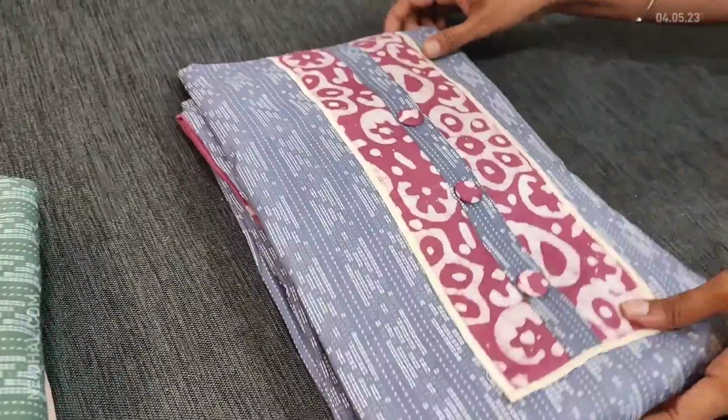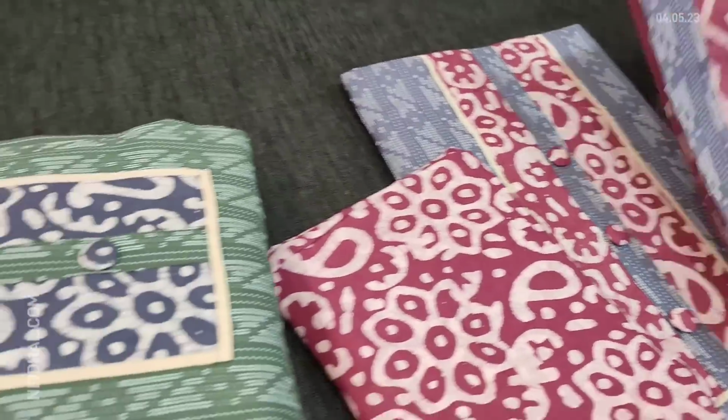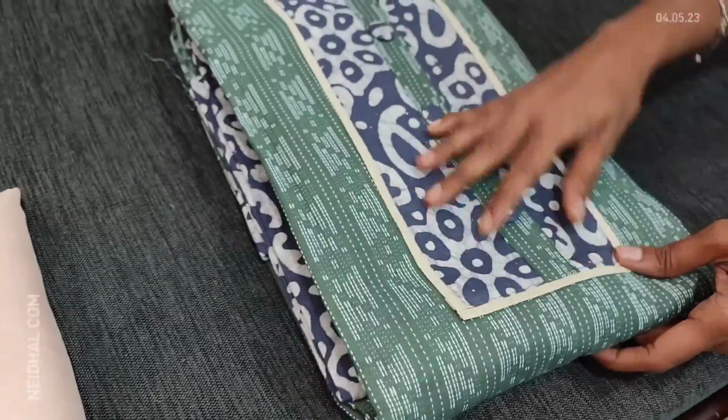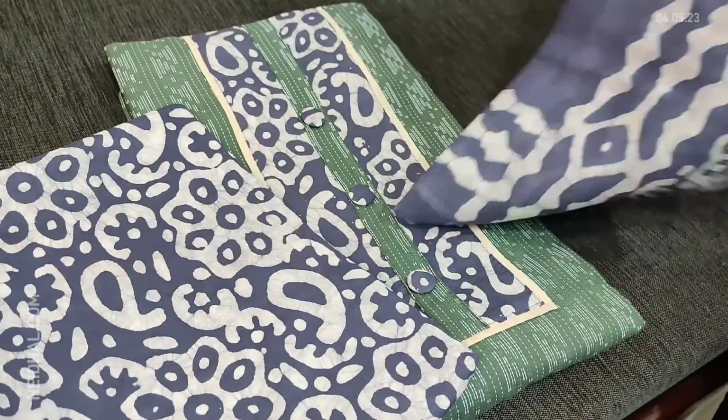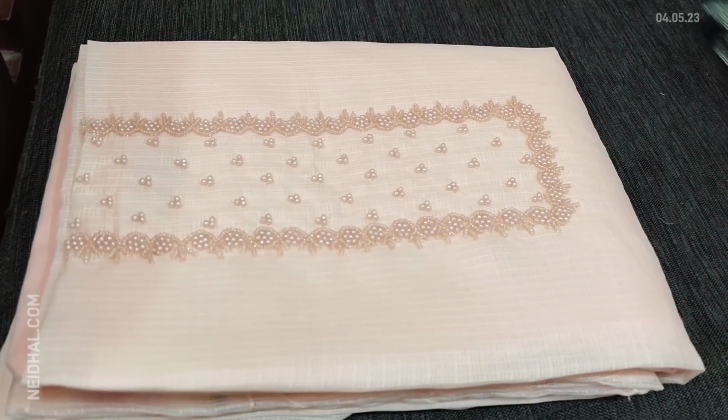Second color, it's grey with light beetroot purple. Next combination is cement green with bluish grey color. The complete set is pure soft premium cotton priced at $1099.